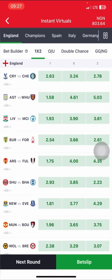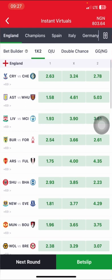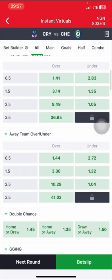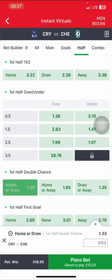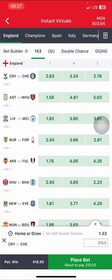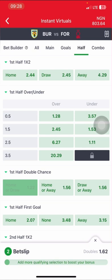So okay, now let's check another one out. Here we have 2.63, 2.78. Here we have 2.54, 2.61, and let's see if there is going to be another one. So we have two here. We can actually stake the two. We can say first half home or draw, and the other one too, we can give them first half home or draw. This is just 1.62 odds, so we can go with this.